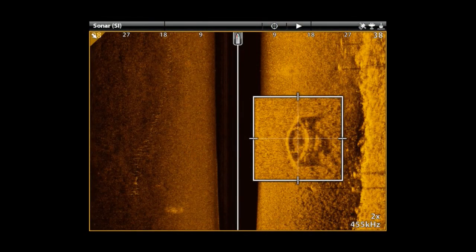One thing about the canoe that you saw in the live video there is that it looked a little bit squashed, looked a little bit fat.